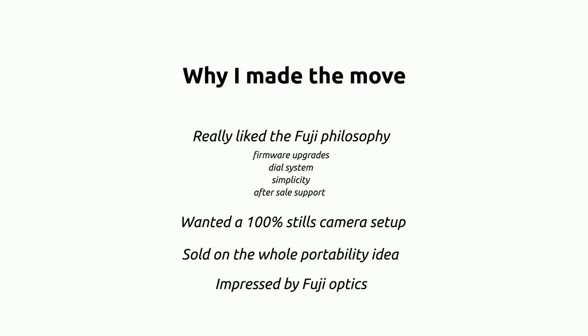I had a problem with one of my cameras where I had dust on the sensor. I'll also leave a link to that video as well. And that bugger, I sent it in. They gave me, no questions asked. They fixed the sensor and they sent it back. So that was one of the big reasons when you're talking about the whole Fuji philosophy of the camera.